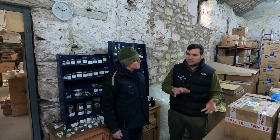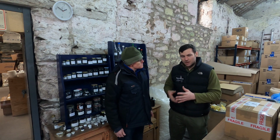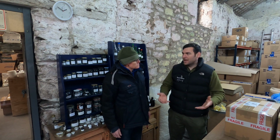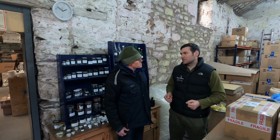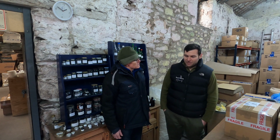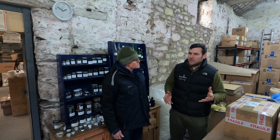I think especially the further north you go, the more effective a poly hive becomes. People on the continent and further south can get away with using wooden hives, and that's absolutely fine. But if you start getting to North Wales and Scotland, then the benefits become a bit more apparent. That's it, yeah.